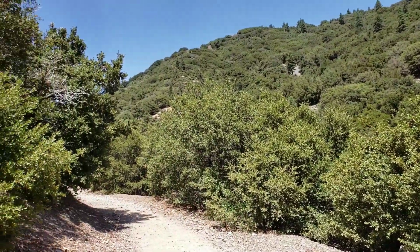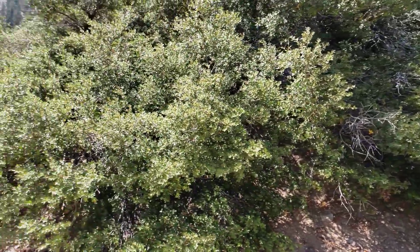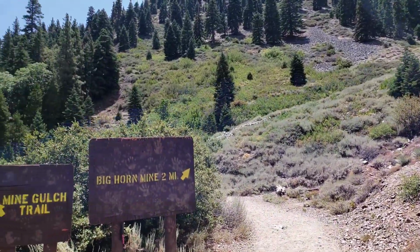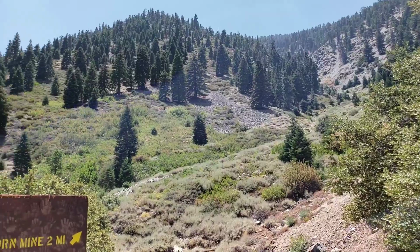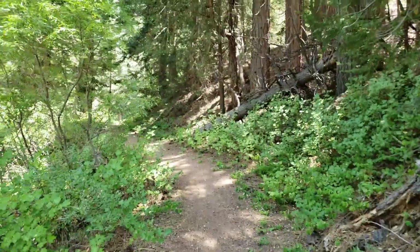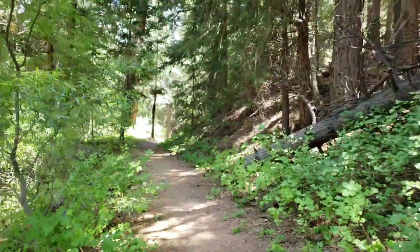We're pretty close to the road still. It's pretty out here. All right, time to hike. I figured I would share the first shady portion of the trail here with you guys.